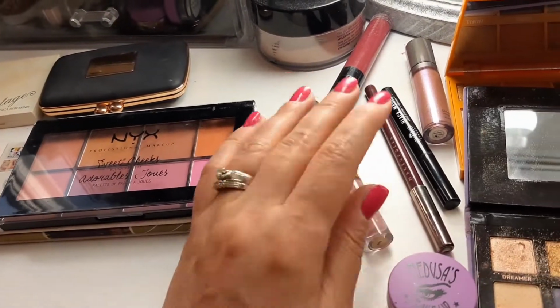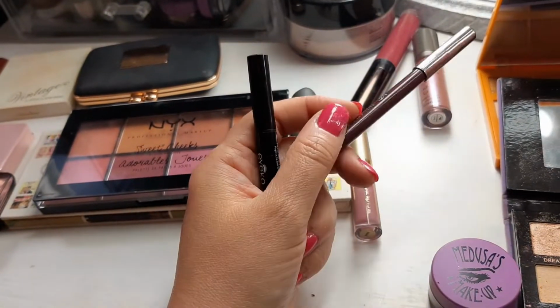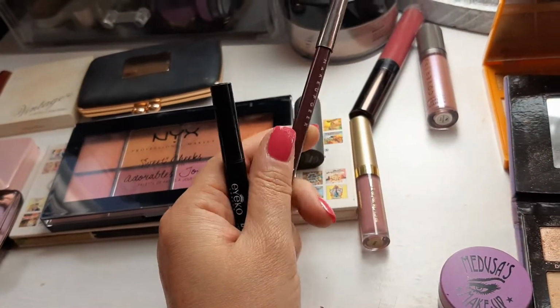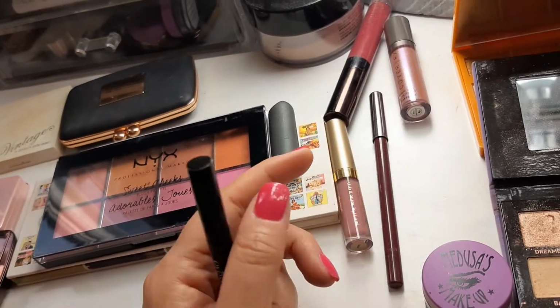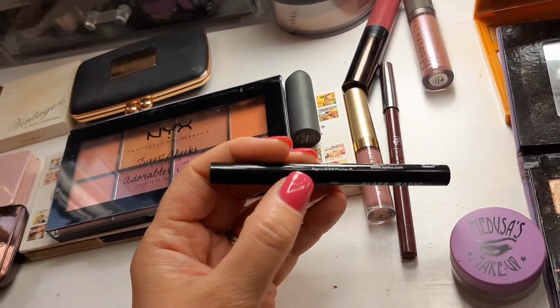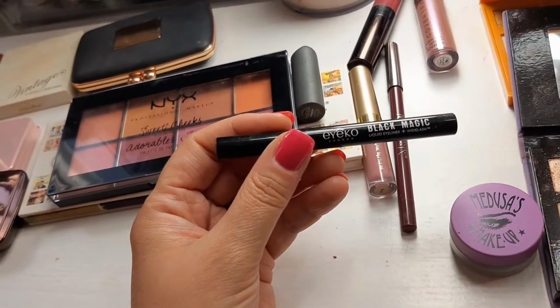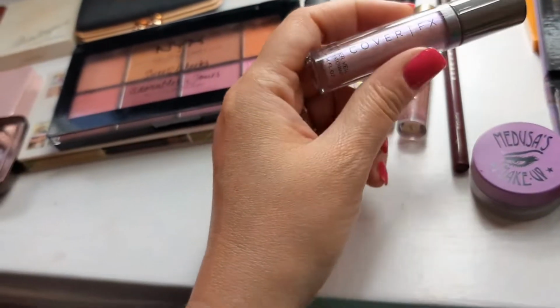But yeah, we got our other lip products here, a couple of eye products. The Makeup Geek eyeliner and Plumera. These eyeliners, I don't know if she still sells them or not, but they're really good. They're super creamy and they stay in the waterline. The EyeKo Black Magic. This one's pretty good. It says it's waterproof. Kind of is. Kind of isn't.